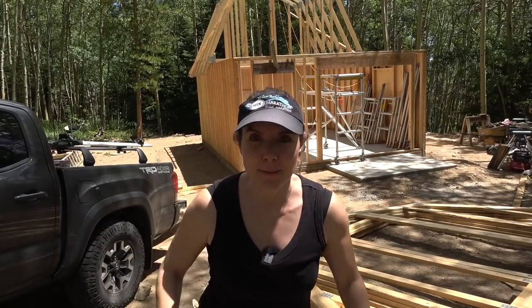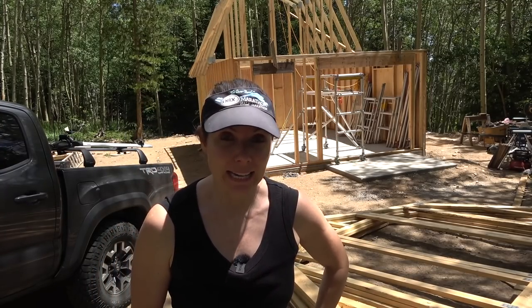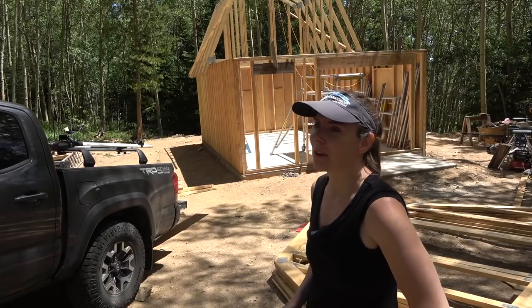Well, it is time to get finished on working on the trusses on the shed. Last weekend was a bust for us with the rain. Here comes Bryan in with the grinder.